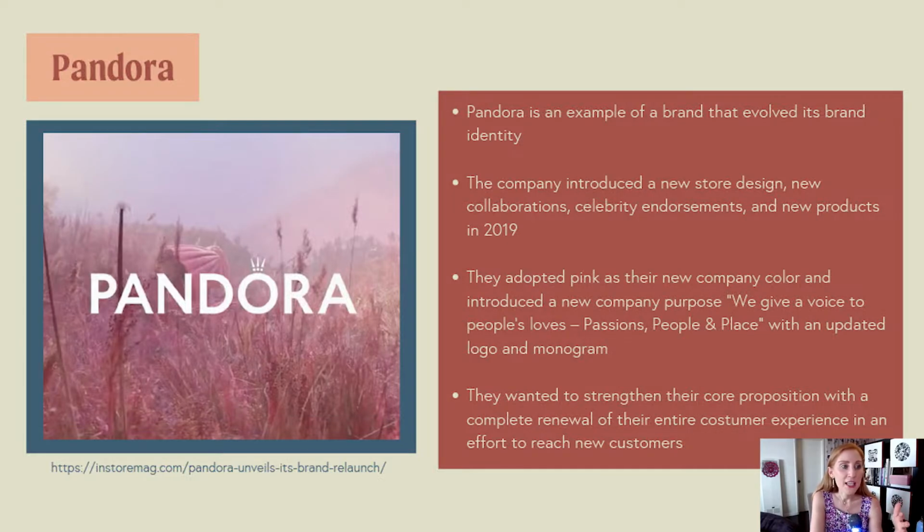They adopted pink as their new company color and introduced a new company purpose: "We give a voice to people's loves, passions, people, and places," with an updated logo and monogram. They wanted to really strengthen their core proposition with a complete renewal of their entire customer experience, trying to reach new customers. They don't want to be dependent forever on these people who were charmed by their charm bracelets. Instead, they want to keep growing. They want to keep evolving. That's what it takes to be a successful business.